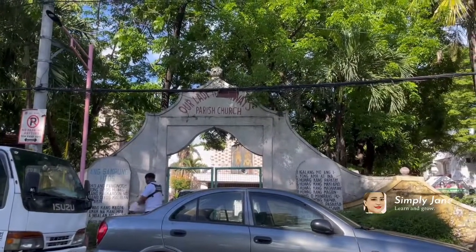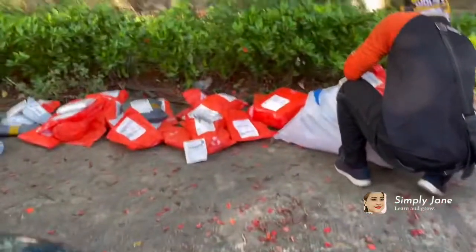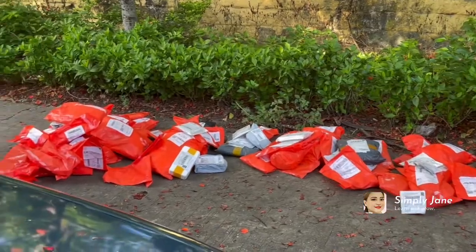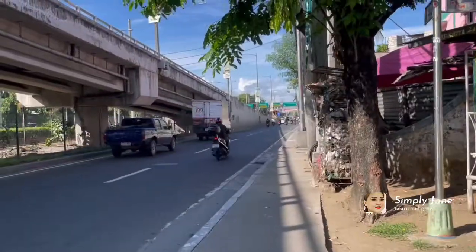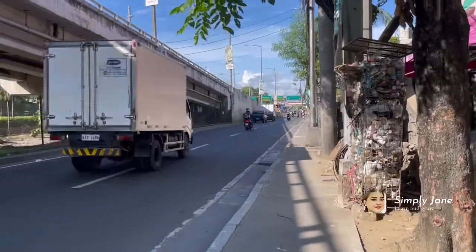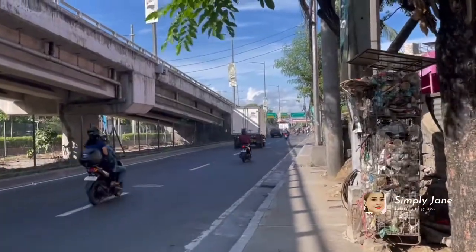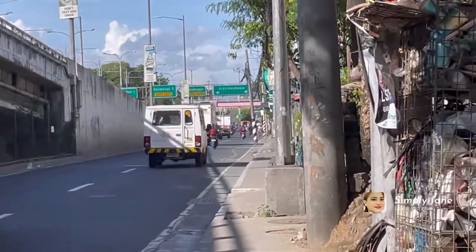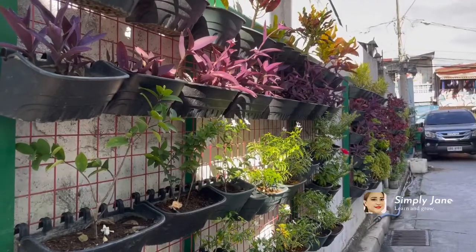So anyway, on my way home, I saw this delivery man who is actually sorting out his things. So let's walk home now, and it's just enough for me to have my exercise. So it's really good to have exercise, but of course with all our protective gear.